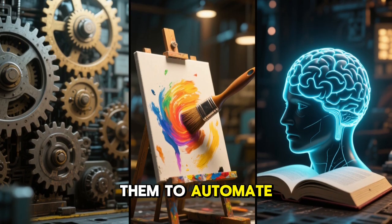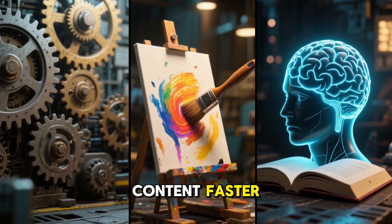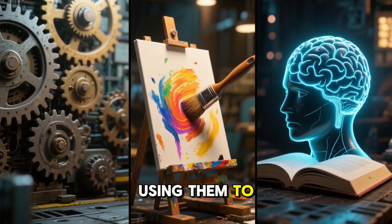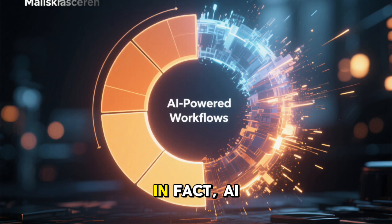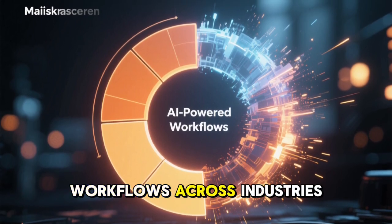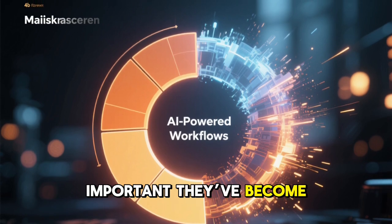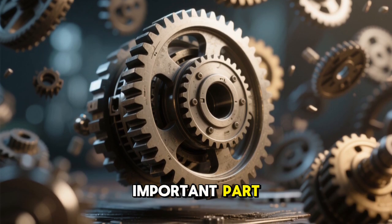Businesses are using them to automate processes. Creators are using them to produce content faster, and individuals are using them to learn and grow. In fact, AI tools are now powering a large percentage of modern workflows across industries, showing just how important they've become.